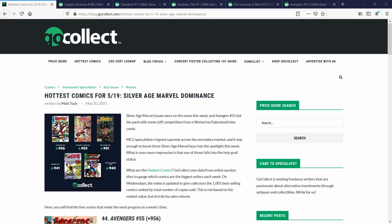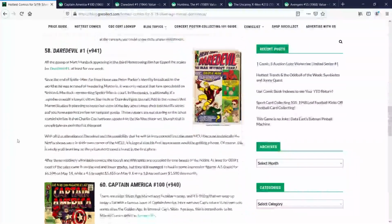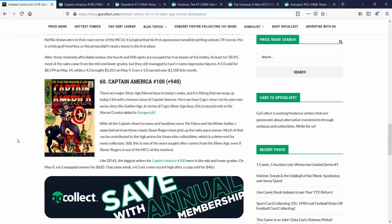Of course, this article is called Hottest Comics for May 19th, Silver Age Marvel Dominance. And like I do every week, I like to start at the bottom and work our way up. And we got a great list this week. A lot of cool books on the list. Ones that I actually have, which is always kind of cool, and ones that I would love to get my hands on. But here in the number 5 spot is a book that I actually have.